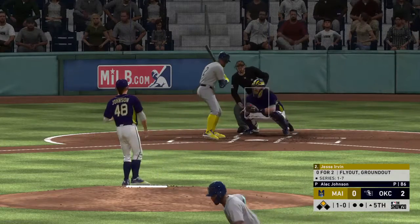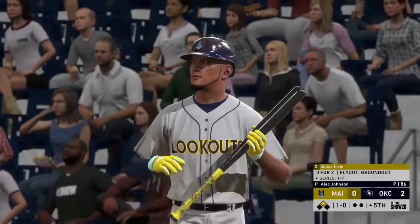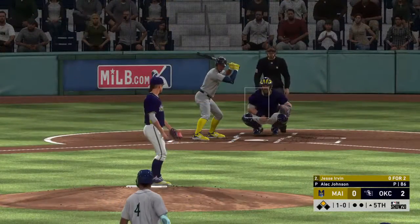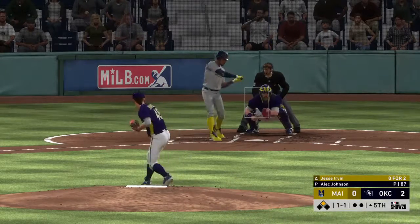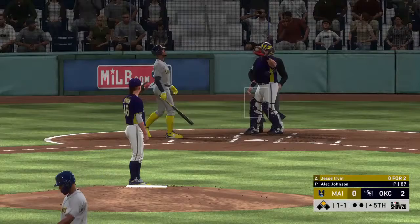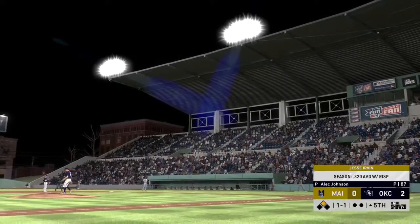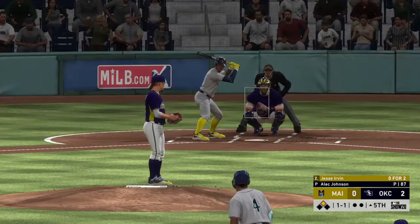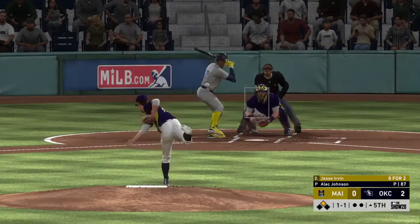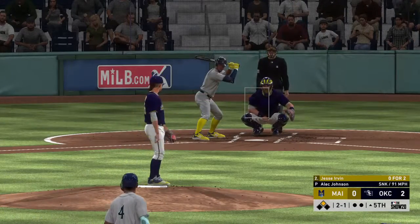Into the box now, Jesse Irvin. 1-0 the count. Both clubs with 3 hits in the ballgame. And he fires in a strike this time to make it 1 ball and 1 strike. According to the career numbers on the back of his baseball card, Irvin is carrying around a sparkling slugging percentage up over 500. Obviously a huge threat every time he grabs a bat. 2 balls and a strike now.